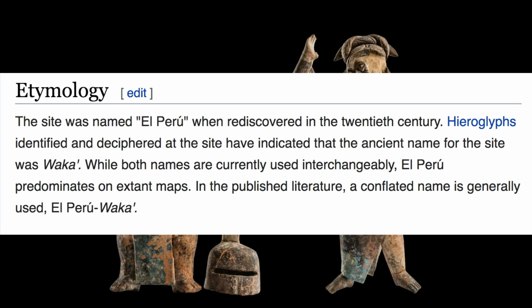It says here that the etymology, the site was named El Peru when rediscovered in the 20th century. So it was named El Peru, that wasn't the name. Hieroglyphics identified and deciphered at the site have indicated that the ancient name for the site was Huaca. So it was called Huaca, not El Peru, but they must have seen a similarity with the Huacas, right, of Peru. When they found Huaca and they called it El Peru, maybe. Or maybe they related that they were related, these civilizations.